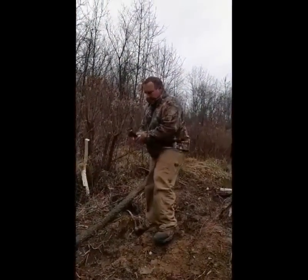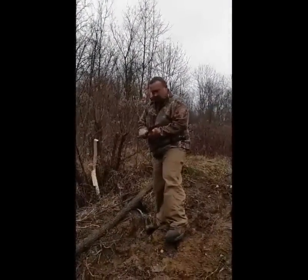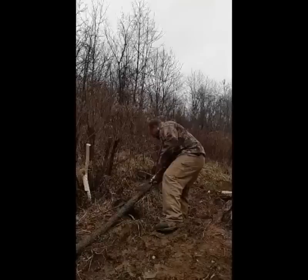It feels good in the hand. It's good and secure. It does allow you to choke up if you need to do any finer work on it, but it is an absolute beast at chopping.